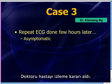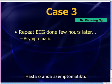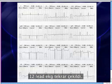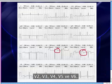So what this physician decided to do was just watch the patient for a little while, repeat the 12 lead a few hours later, and he's now asymptomatic. I guess the first EKG was done with some of this refluxy symptoms. Now the guy is completely asymptomatic when the repeat 12 lead ECG is done, and now you take a look and it's really jumping out at you. V2, really in V3, V4, V5, and V6.